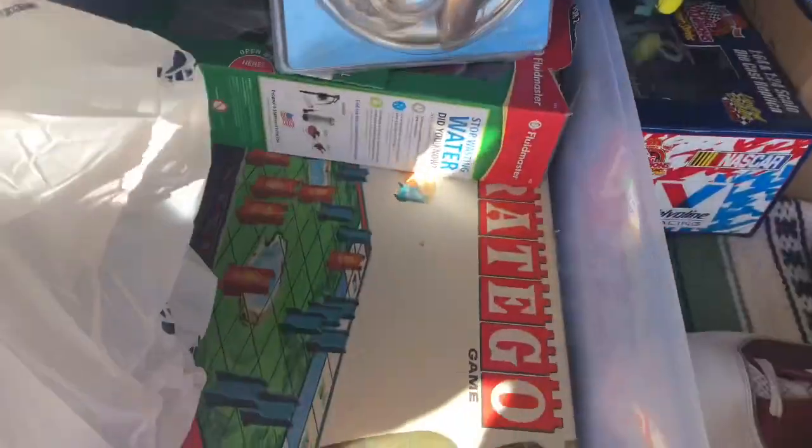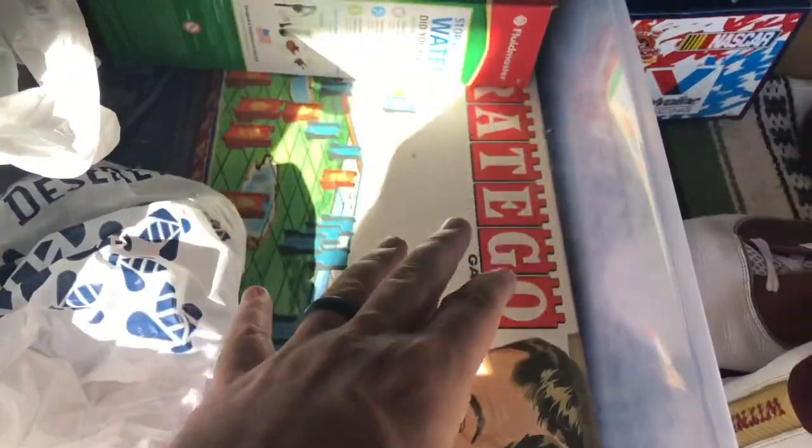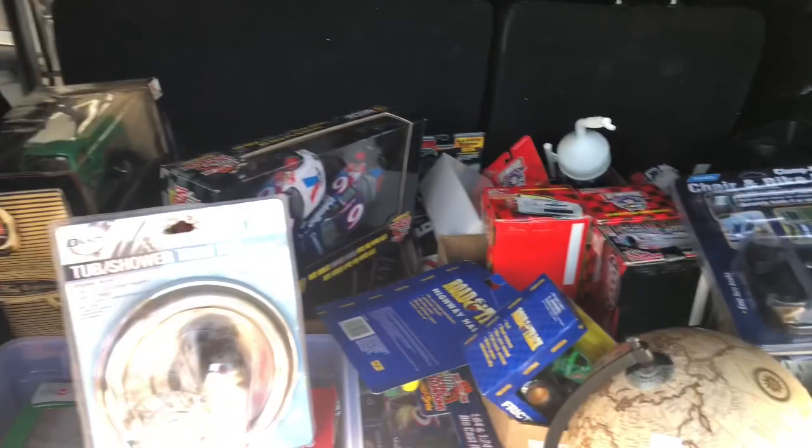One last thing. Stratego game, vintage Stratego game, not worth a whole lot. It is complete in there. I'll probably put that in my booth for like $12.95. So yeah, I think that's everything that I picked up.